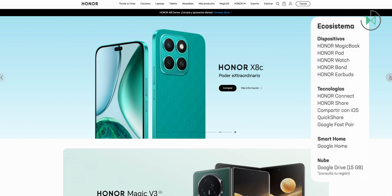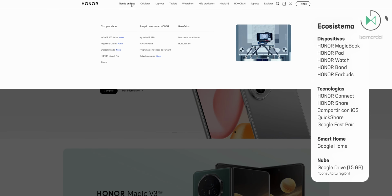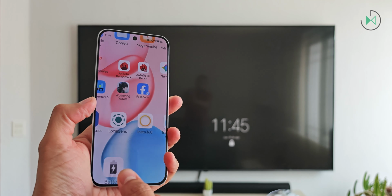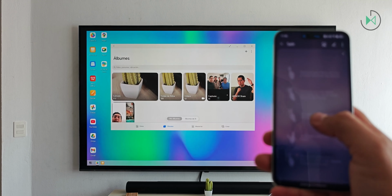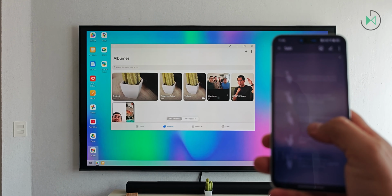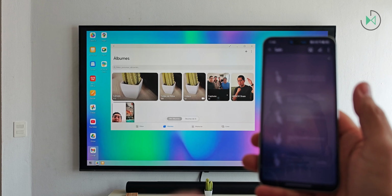The Honor ecosystem is extensive, allowing you to pair it with a laptop, a tablet or watch of the same brand, and everything will interact quite well with each other. And finally, it also includes a desktop mode, as if to project the screen in a windowed format. This remains uncommon in this range, though Motorola, for instance, does include it. However, most manufacturers don't provide these options to enhance productivity. This is particularly true when you pair it with a wireless keyboard and mouse.